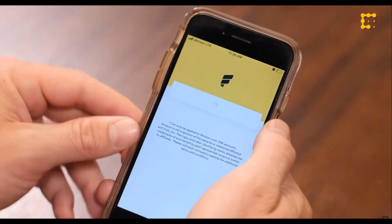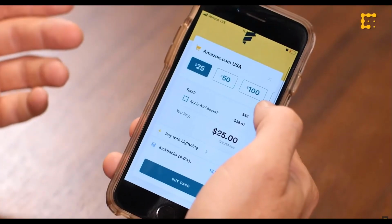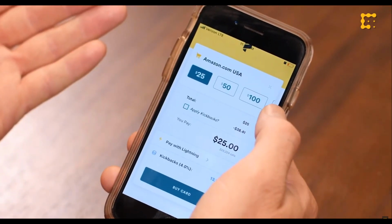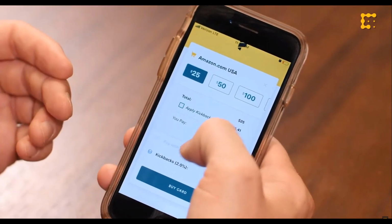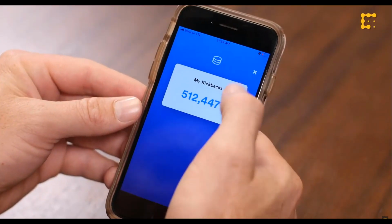So you're going to click on the brand's name, and from there you're given a couple choices. Right now we have set denominations, so 25, 50, 100. Soon that will be custom, so you can have whatever you want. But then your next choice is how you want to pay. So you have the option of credit card or Lightning. And so with Macy's specifically, you're going to get 5% back if you want to pay with credit card. You're going to get 8% back if you want to pay with Lightning. Oh, some more rewards back in Bitcoin.